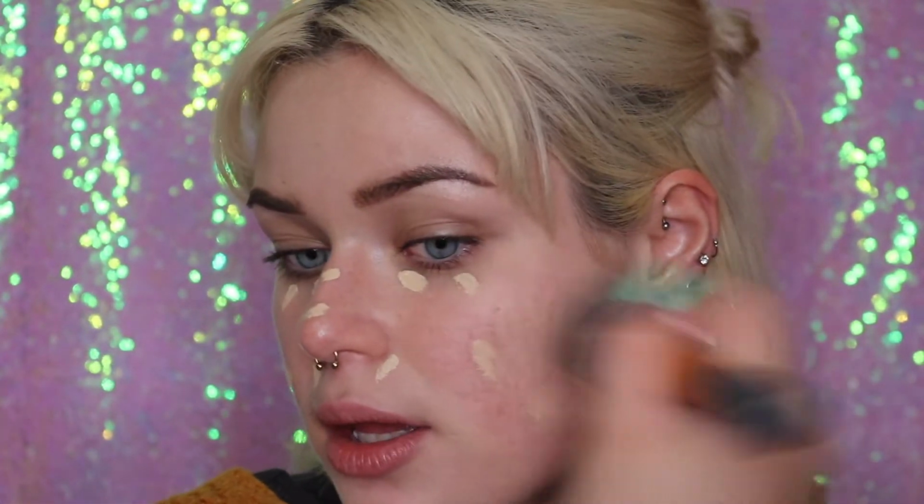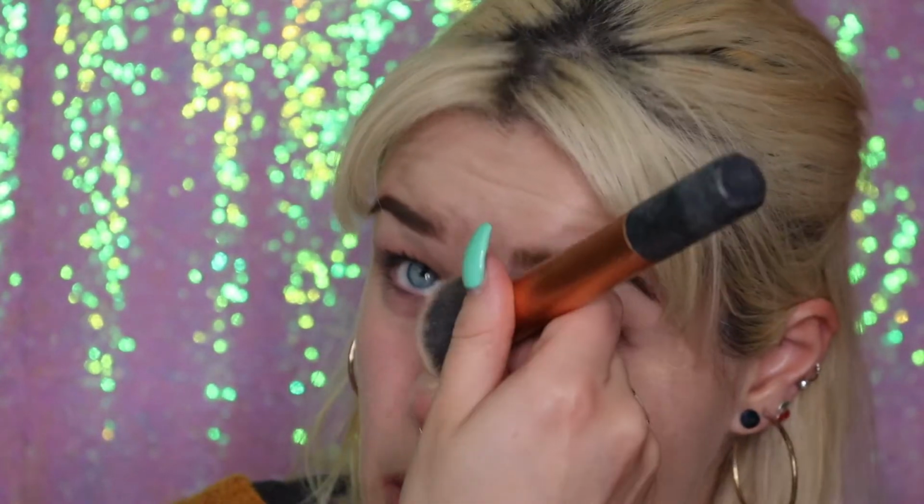So I just dot it around the areas that need some extra love, and I will take this Real Techniques buffing brush and buff it out and blend it all over my skin. As you can see, it's super full coverage, so it does the job, and I don't feel the need to put on foundation. But when I do feel like I need something extra, I'll put on a CC cream or just a very lightweight foundation. I don't like heavy foundation. I never did.